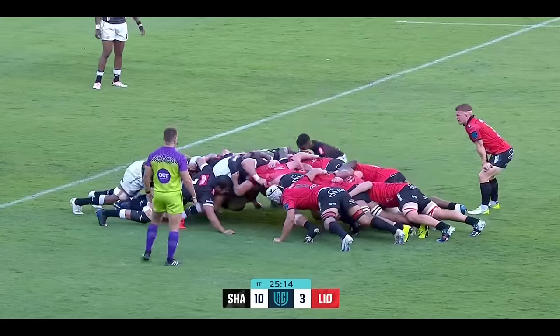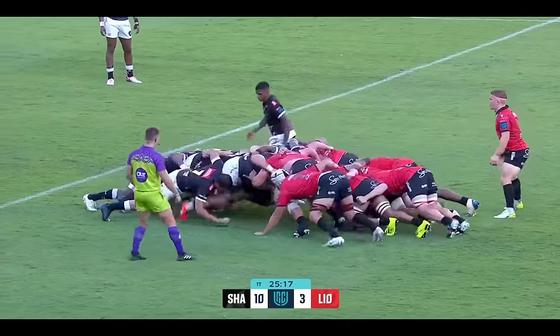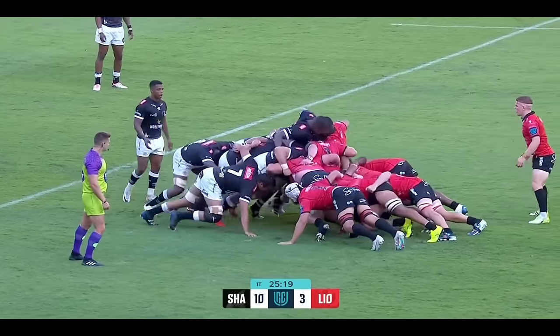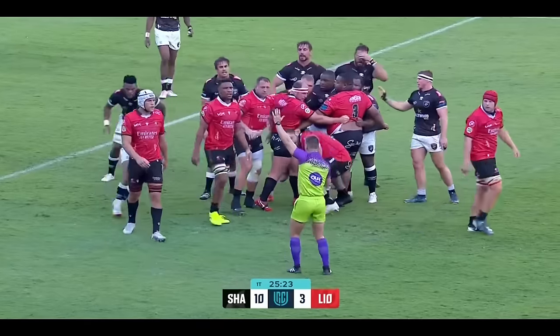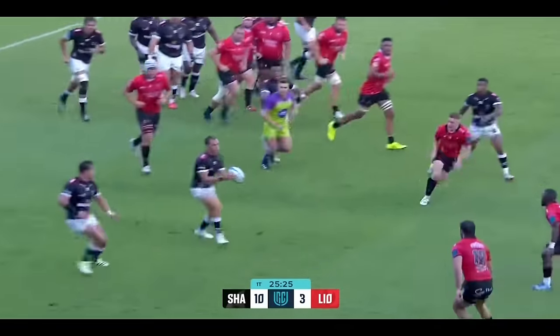Set. The battle continues at scrum time. Sharks getting some go forward this time. And Mbata pops up, penalty to the home team. Number one went to his knees and they pull out.